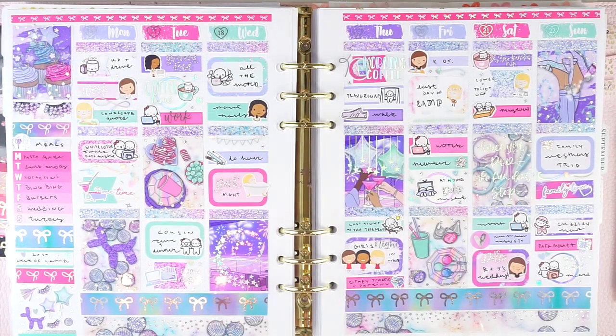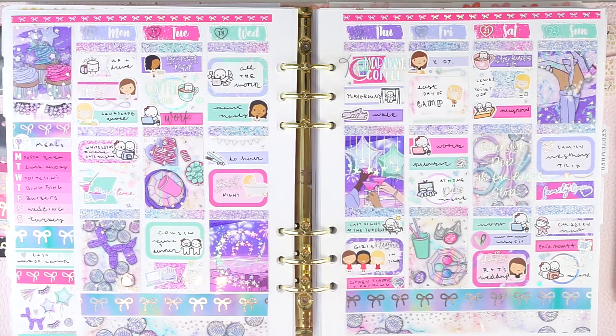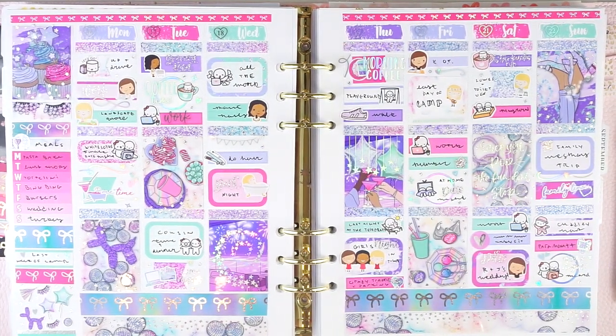And honestly, I'm so glad I did. This makes me so happy to see. I'm so glad that I got to use this. I think it looks really cool. I absolutely loved this kit when it came out, and I absolutely loved this kit when I used it.